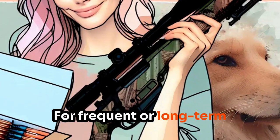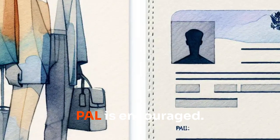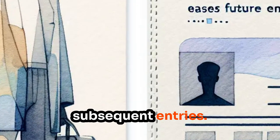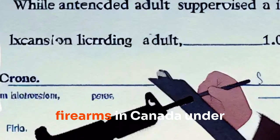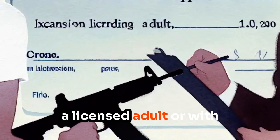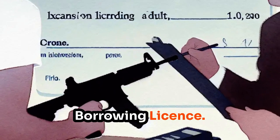For frequent or long-term visits, applying for a PAL is encouraged. With a PAL, you won't need a non-resident declaration form for subsequent entries. You can also borrow firearms in Canada under certain conditions, such as direct supervision by a licensed adult or with a temporary firearms borrowing license.